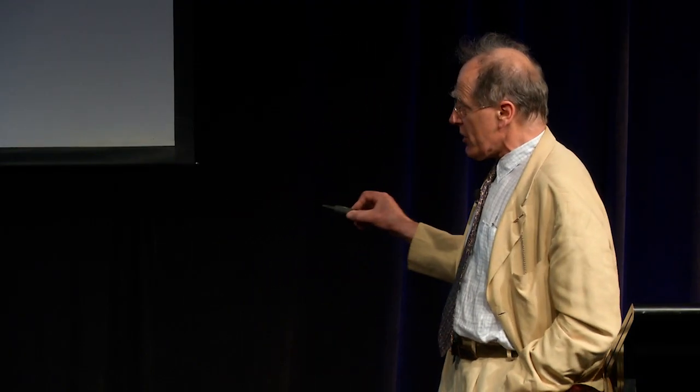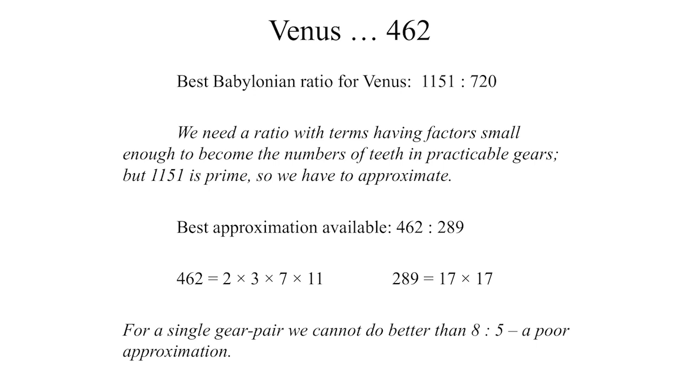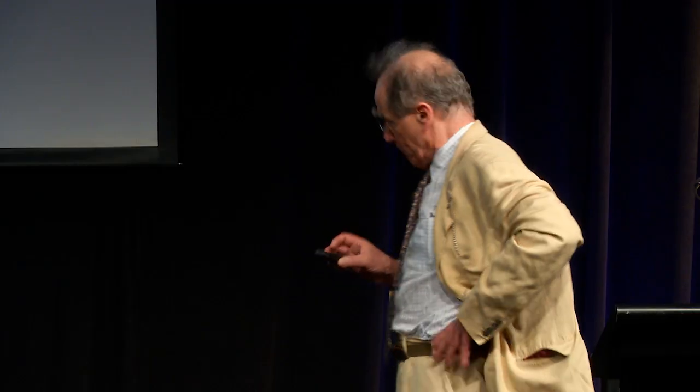So we have numbers that can factorize and can be mechanized in a compound gear train. Not in simple gear pairs, but in a compound train. The simple gear pairs have to rely on this very poor approximation, 8 to 5. And that's embarrassing, actually, because it means that only after a couple of years, your Venus is going to be in the wrong place.